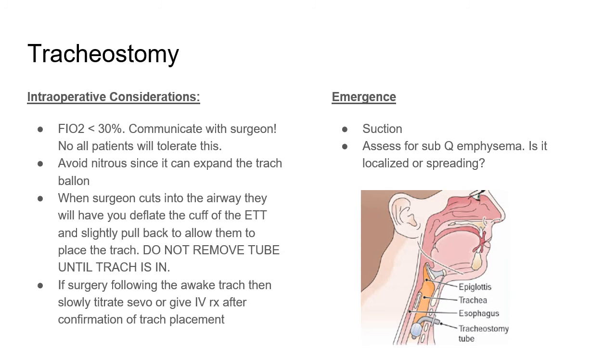And then ventilation-wise, when things are crazy and I've been super busy putting in an A-line or other lines, I look over and ask what's going on. I've got gas, it's pretty reasonable for what we're doing right now. I see end-tidal CO2, that's reasonable. So the blood pressure is probably reasonable, but I looked.